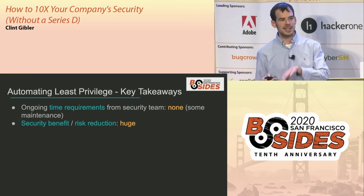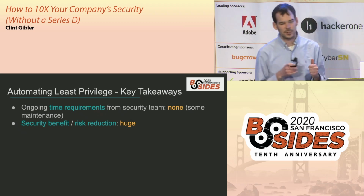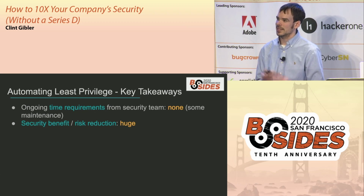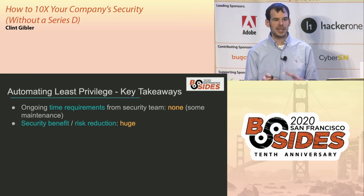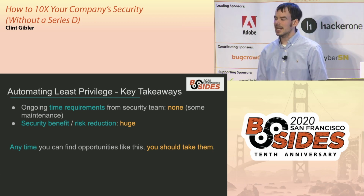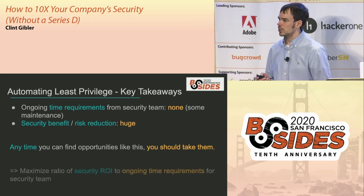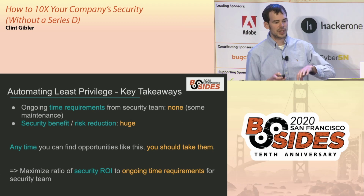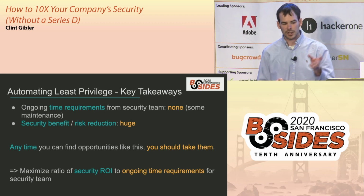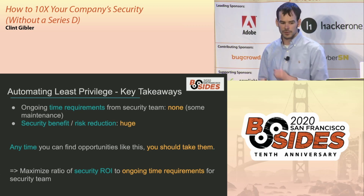How much work would it be to manually look at every single microservice in your company and say, what exact permissions does this need in AWS, right? That would be both point-in-time difficult and just impossible over time. So anytime you can find opportunities like this, you should take them. Specifically, we're trying to maximize the ratio of security ROI to the ongoing time requirements for the security team.